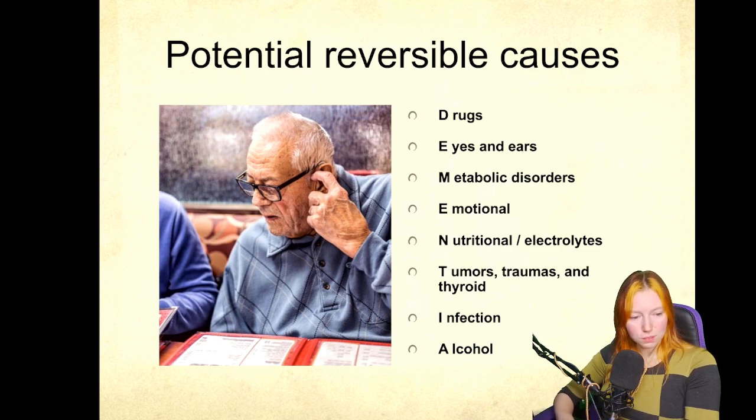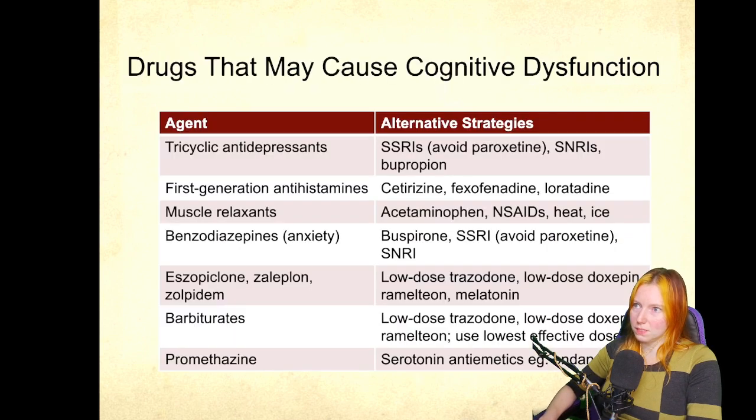Our T's are tumors, traumas, and thyroid. So brain tumors, brain trauma, thyroid illness. Infection, particularly in our older adults, urinary tract infections can contribute to delirium and cognitive impairment. And then alcohol, long-term use, as well as withdrawal, can cause some symptomatology.